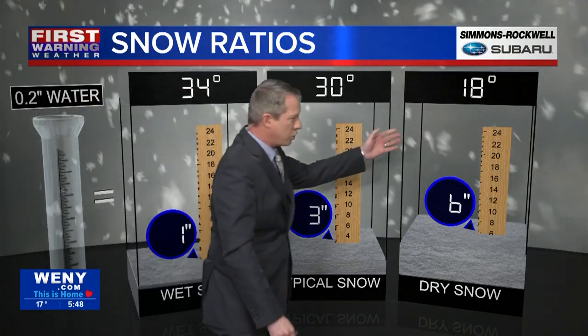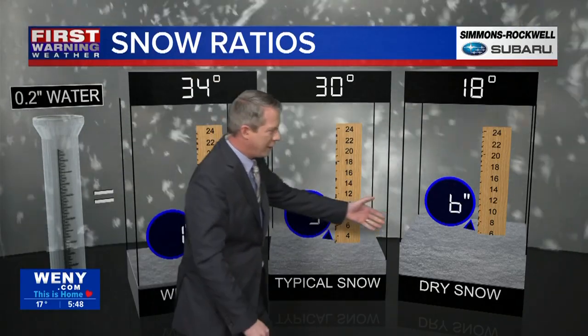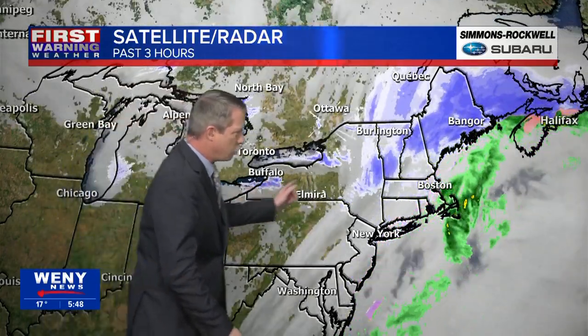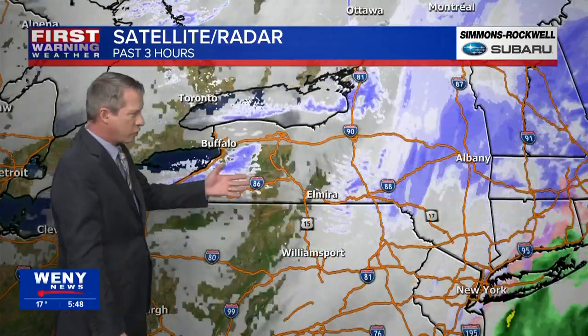18 degrees was our temperature, and just that little bit of water ended up giving us 6 inches of that dry, powdery snow. At least it was easy to shovel, but unfortunately, it can be easily blown and drifted about as well. So that's our main issue moving forward. With the breezy conditions in place tonight, some of that snow could get blown back onto area roads, so that could create some hazardous driving conditions. But the accumulating snow is rapidly lifting off into New England, and we're just left with some flurries.